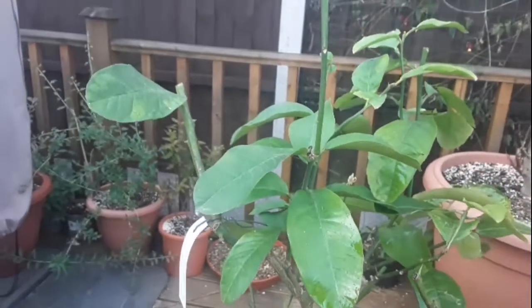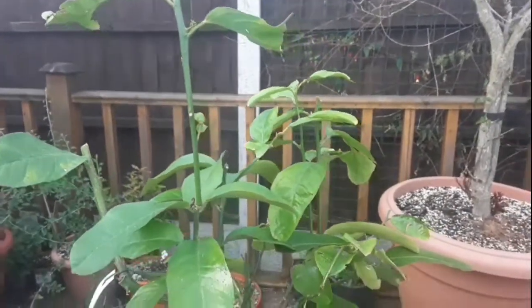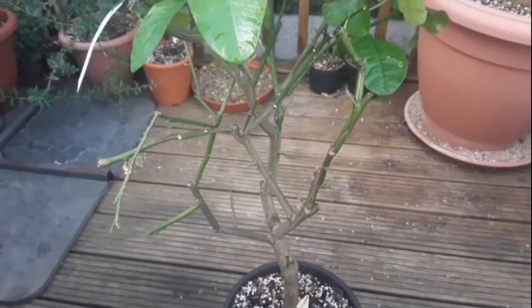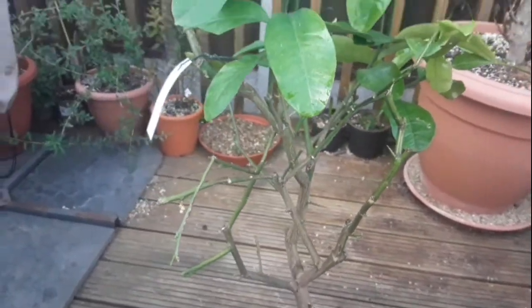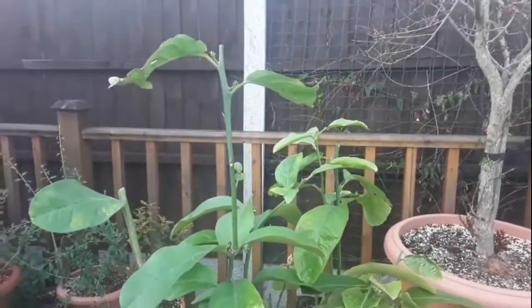so I'm hoping that by being outside, the warmth in there during the afternoon and the better light and the more humid atmosphere should do the plant better, and hopefully it'll make a bit of a quicker recovery.